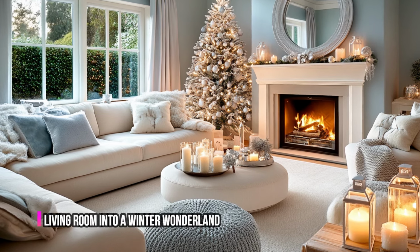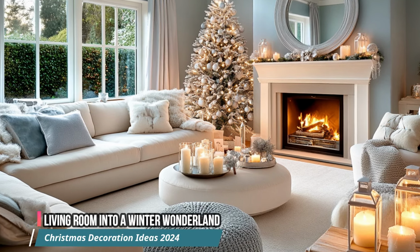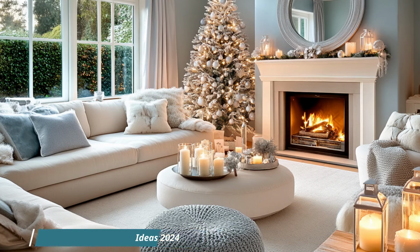Transform your living room into a winter wonderland, Christmas decoration ideas 2024.